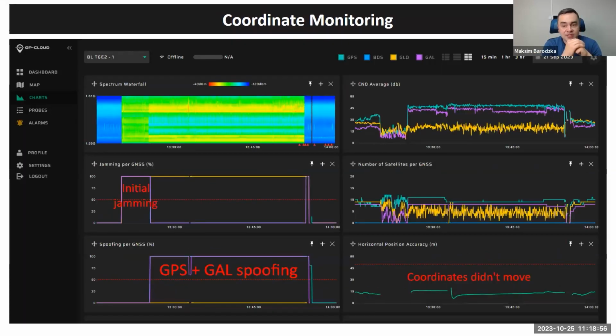Another weakness is obvious in this screenshot. The GNSS generator actually can simulate your coordinates very precisely and manipulate only time. That's exactly the scenario we are seeing here. Here we see that our system detected GPS and Galileo spoofing, while the horizontal position accuracy remains at the same level. And it was a time attack scenario we recorded at JAMA Test 2023.